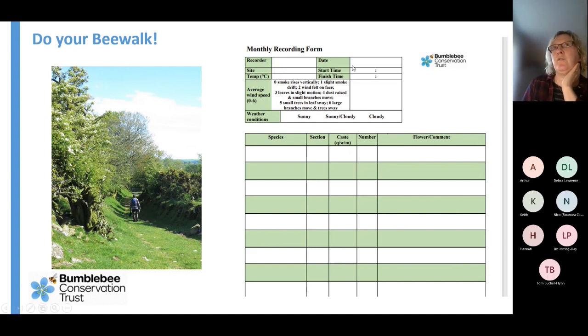The first part of the form is just your site details, so record a name. That's important if there's more than one of you doing the bee walk. Date, start and finish time, name of the site, also important if you've got more than one bee walk, the temperature, the wind speed, and relative amounts of sun and cloud. So that's all your environmental factors.